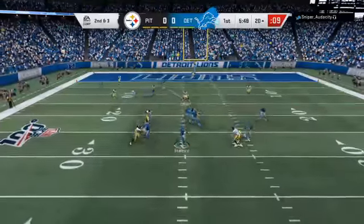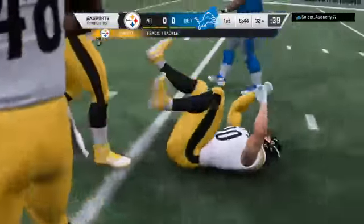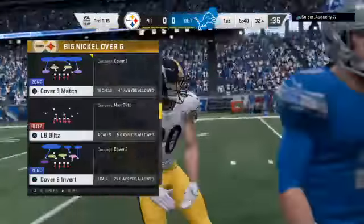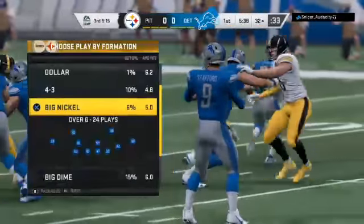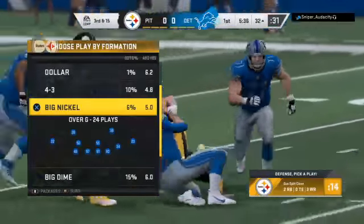Throwing on second and 3. Stanford. Pressure applied, and he's going to be taken down. They sack him back at the 33-yard line. The sack by T.J. Watt, or as his mother Connie calls him, Trent Jordan Watt.